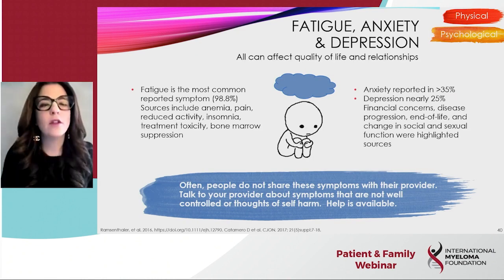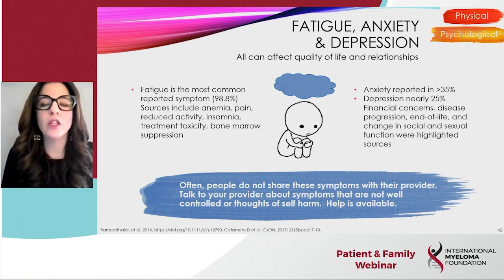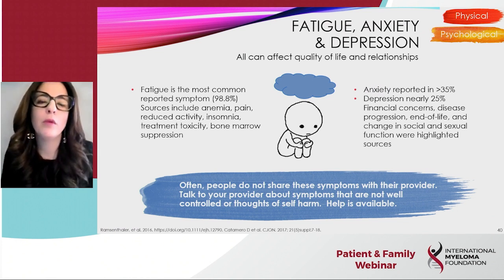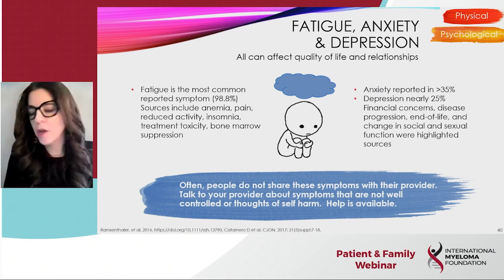So fatigue is the most commonly reported symptom. You can see here on the slide, almost all patients have some level of fatigue. And the source of fatigue can vary from anemia to pain to insomnia to side effects from medications. Anxiety and depression occur in almost a third of patients, but I believe that's really underreported because often patients don't share these symptoms with providers. And I really implore you to talk to your healthcare team because there are treatments we can give, and there are resources that we can provide to really help you through the most difficult periods of time.